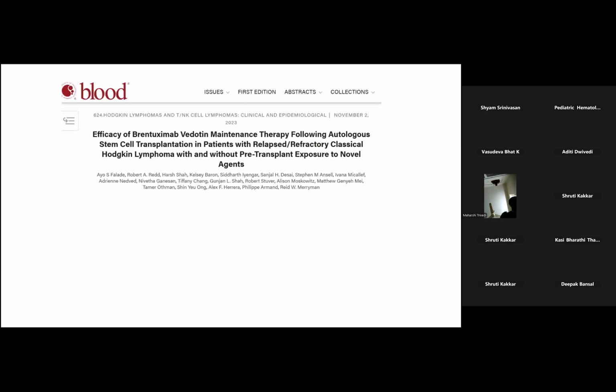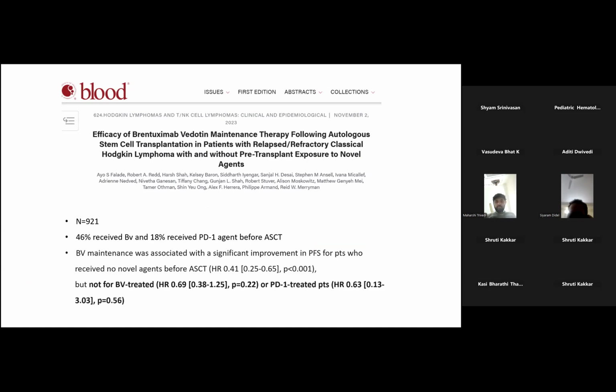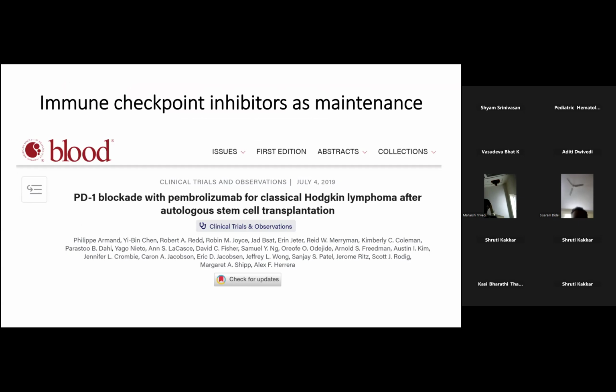Now, the question is, what is the utility of brentuximab in the era of immunotherapy? That is, if you are going to incorporate brentuximab and immune checkpoint inhibitors as salvage, would brentuximab maintenance help? This was a large study. This was published at ASH last year in 2023. So if you can see, 46% of the patients received brentuximab and 18% of the patients received immune checkpoint inhibitors before autologous stem cell transplant. As I've highlighted, brentuximab maintenance did not improve the outcomes for patients who had salvage which incorporated either brentuximab or immune checkpoint inhibitors, whereas, of course, as the AETHERA study told, it did improve the outcomes of patients who did not receive these drugs during the salvage time point.